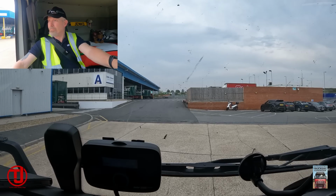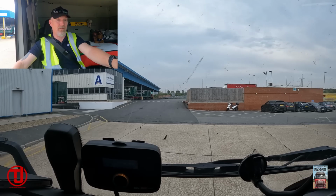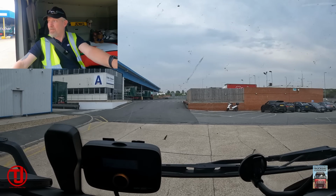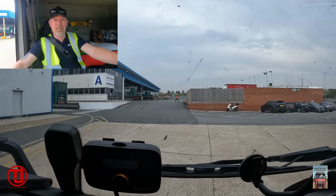But yeah, I loaded two, packed them up. I think I've got a high trailer on now, a 15.7. I'll head up to Bury St Edmunds, load that, and then head back down as far as I can. See how far I get tonight.